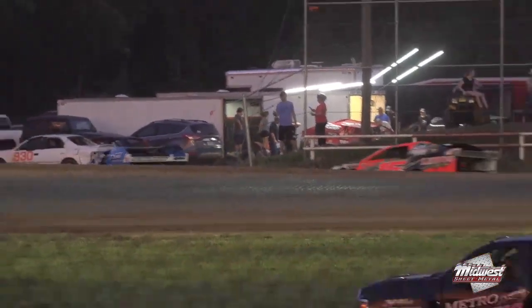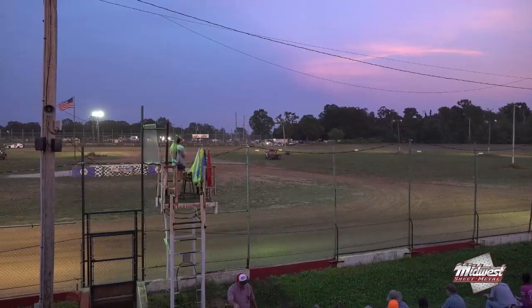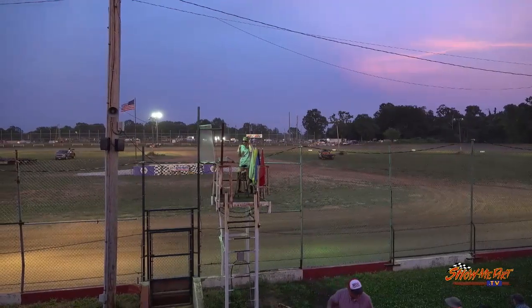Here comes Raspberry. Franklin taking home the win. Lewis finishing in that second spot. Aaron Scroggins in third. Greenway rounding out your top 4.